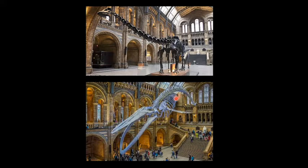It's a skeleton which itself is 128 years old, part of the Natural History Museum collection, and she has been nicknamed Hope. So if you go down to the Natural History Museum now, Dippy has gone off on tour around various British museums, and the central hall is now dominated by the blue whale, Hope.